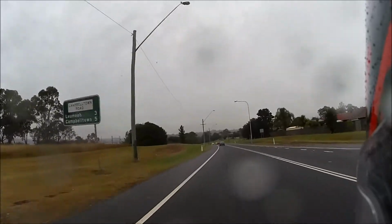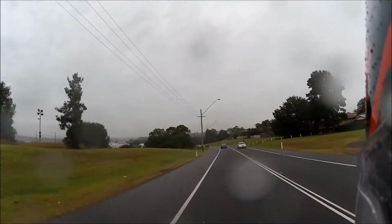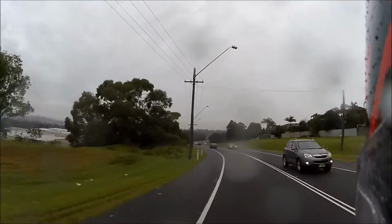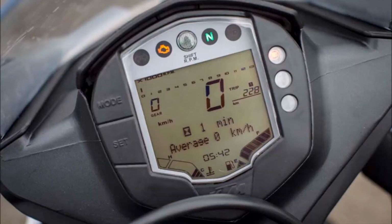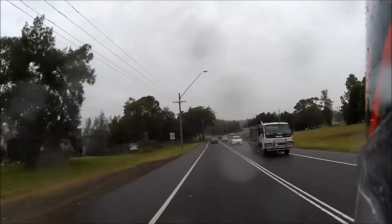It did have an awesome readout. Its gauges were amazing. I'll throw a picture of the gauges up for you as well. So it had a shift light, your gear indicator. So that side of it was brilliant. But it was just so solid.